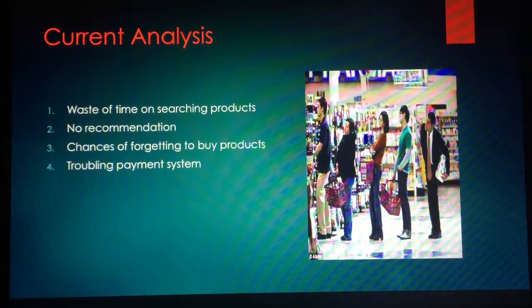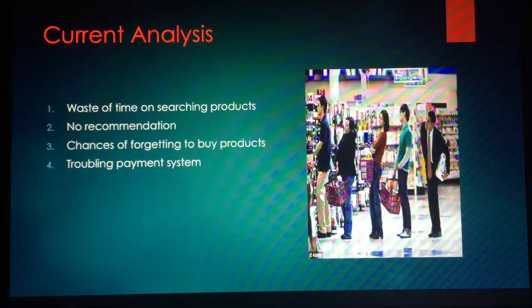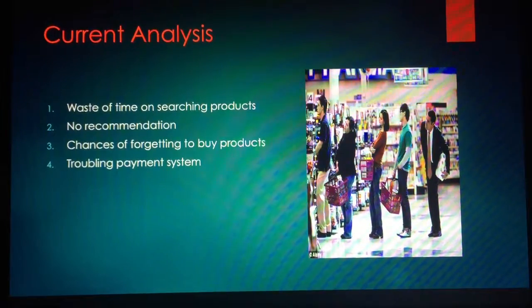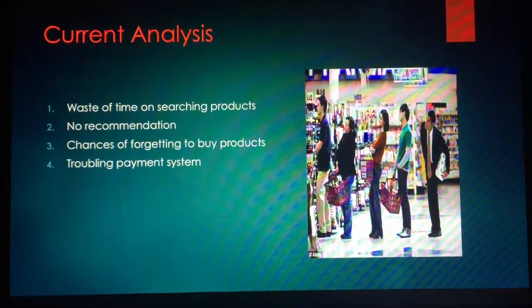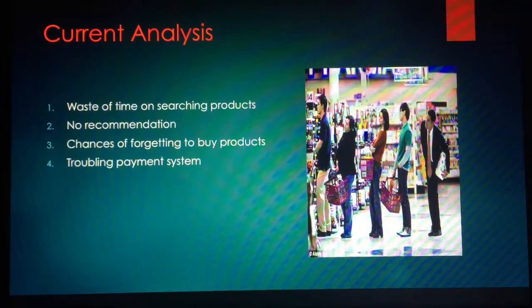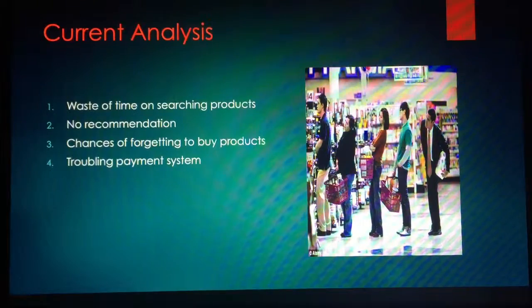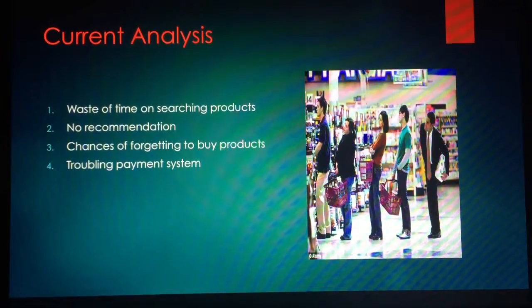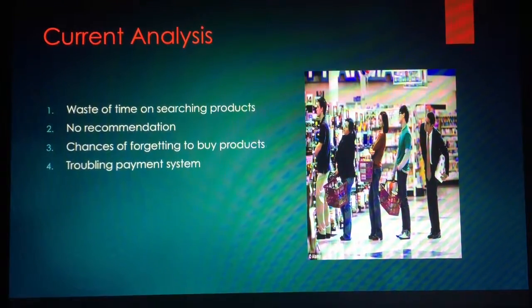For example, sometimes a customer may want to buy some food and drink for watching a movie. When they pick up a set of cokes, there will be no recommendation or suggestion for them that they have to buy popcorn as well for watching the movie, and the customer will remember it after reaching home. The third negative side is the chance of forgetting to buy the products.